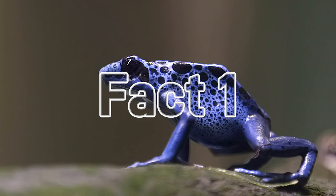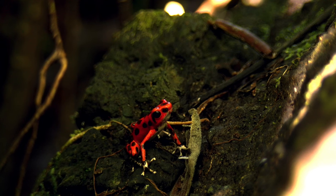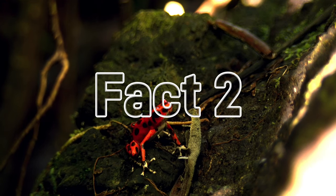Fact number one. Poison dart frogs are some of the most brightly coloured animals on the planet. Their vibrant reds, blues, yellows, and greens help warn predators that they are super poisonous and not to be messed with. Pretty cool, right?